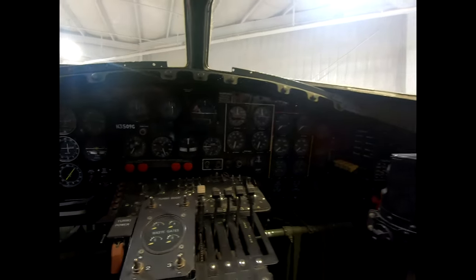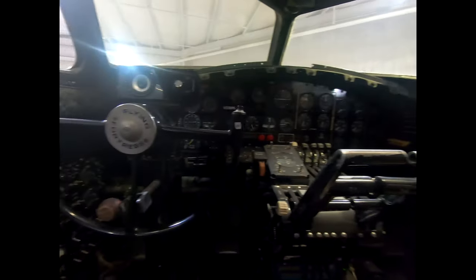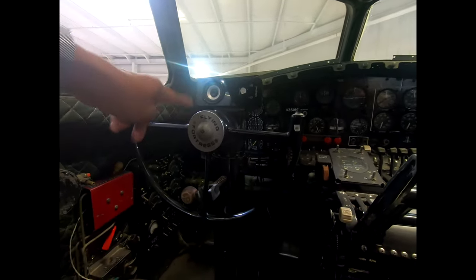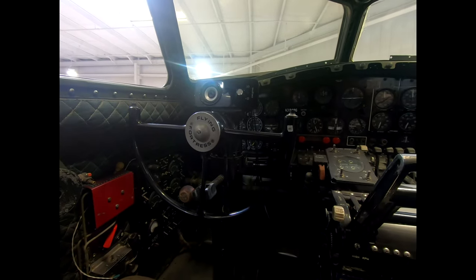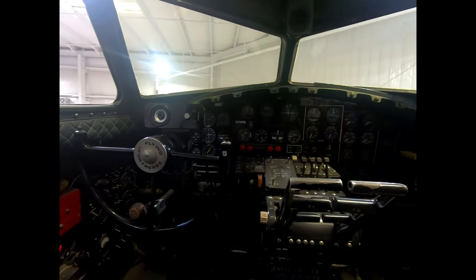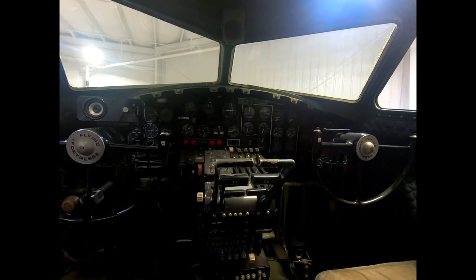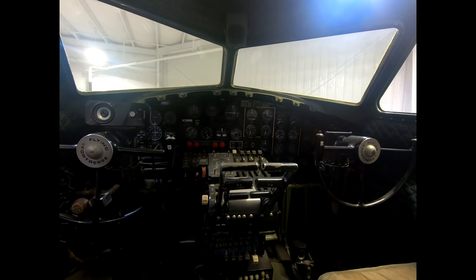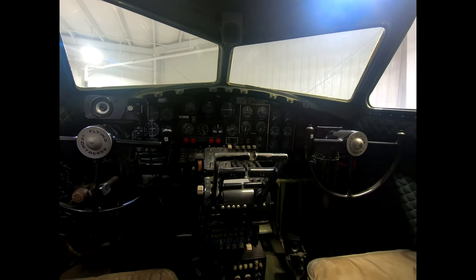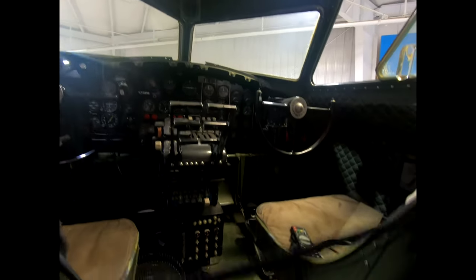I never seen it this close. I've seen pictures, but holy cow. Now I know why they call it the Flying Fortress. Especially with all the guns around it. Man, no heat, nothing. That's why they wear those leather jackets. Yeah, you know, jackets. It's minus 60 at 30,000 feet. Frostbite was a huge problem all through the war.